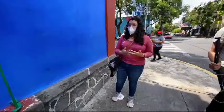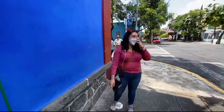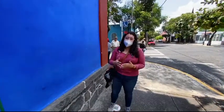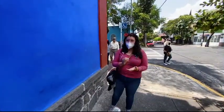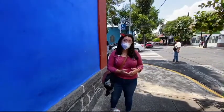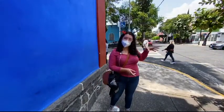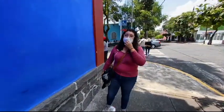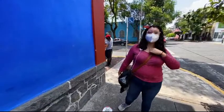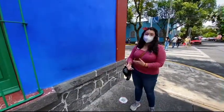We have different names. This one is, how do you say it? Roca Ignea is not like a regular name, but we have another type of volcanic rock called Tezontle, that we're gonna see in the oldest buildings in the center of Coyoacán. Oh, cool. So there are different types of volcanic rock. Yes, because it depends on how you treat the rock.